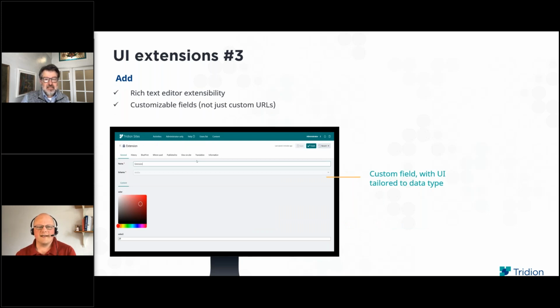Then also rich text editor extensibility, and this is really a very open-ended thing where you could use even plugins for the text editor, also you could add or remove buttons, all of these kinds of things. So that's very important to, again, really suit the way that you're working with Tridion Sites and your content.